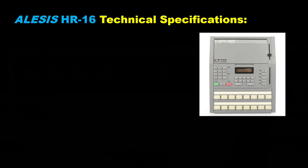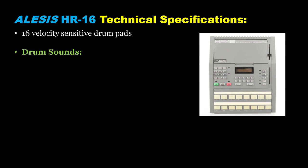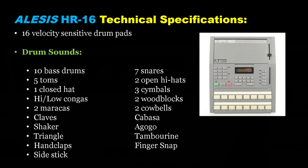Let's take a look at the Alesis HR-16's technical specifications. As you can see on the front of the unit, at the bottom, we have 16 velocity sensitive drum pads. Let's move on to the sounds. As you can see, we have 10 bass drums, 7 snares, 5 toms, 2 open hi-hats, 1 closed hi-hat, 3 cymbals, and then after that we move on to some of the percussion sounds that the unit has.